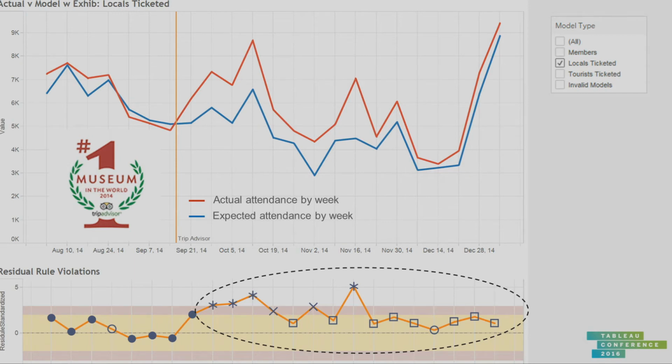But what we saw in the model is there was a break in our local ticketed attendance. In that first week, we saw a pretty significant jump, and that carried on through the end of the holiday season, which is not normally a busy time for us from local attendance. And this is net revenue. Like, museums aren't in a great place right now to be growing net revenue through attendance. This showed we were doing it, and we had something to work with in the #1 museum ranking.